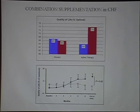Now, I like this type of study. We're using all the nutritionals that we think are appropriate. Actually, they didn't use all of them. They used a handful of them, and they got a nice response. Quality of life improved.